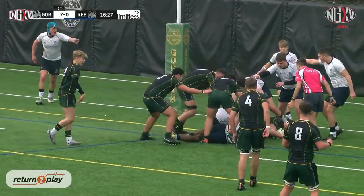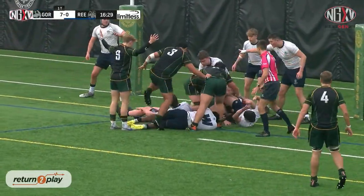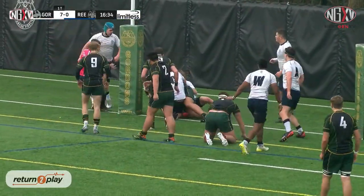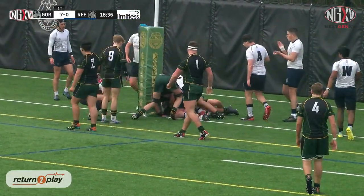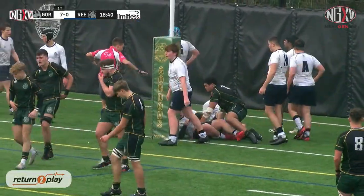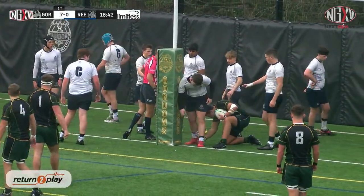Stevenson. Roll away! No hands! Now his front row colleague, Cloak. Is he across the line? Held up. Goal line dropout, Reeds survive.